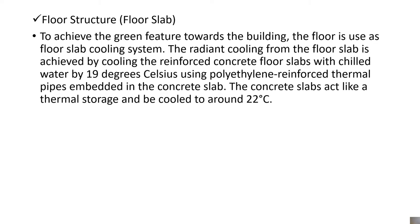Floor structure, floor slab. To achieve the green feature of the building, a floor slab cooling system is used. The radiant cooling from the floor slab is achieved by cooling the reinforced concrete floor slab with chilled water using polyethylene reinforced thermal pads embedded in the concrete slab. The concrete slabs act as thermal storage and are cooled to around 22 degrees Celsius.